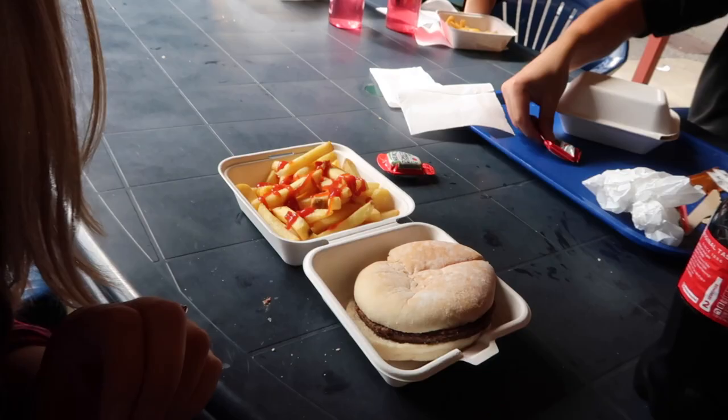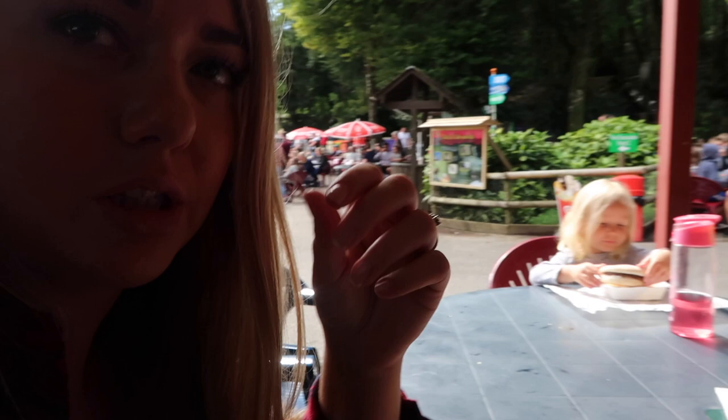Stopping off for lunch for a bit. We got some burgers and chips going. We managed to get a seat right outside the restaurant, so that was pretty good. Funny thing is, we've just seen our neighbours. They've got a year pass, so we're going to look into that, because this place is brilliant. There's so much to do.